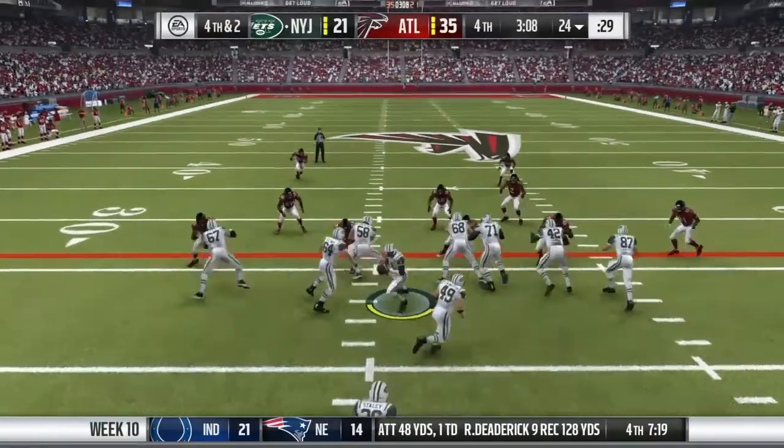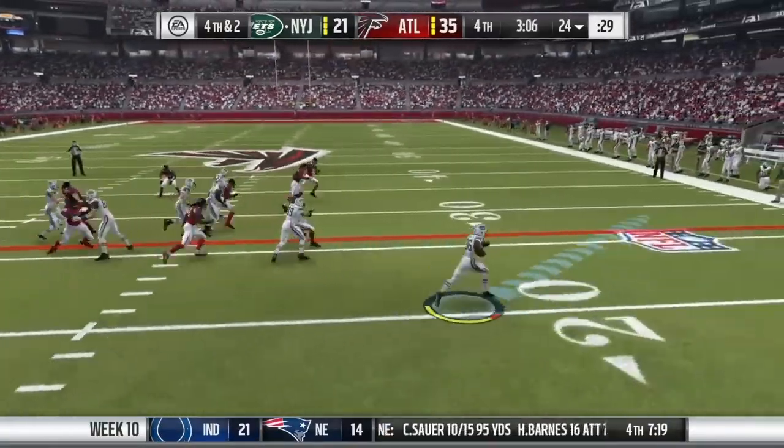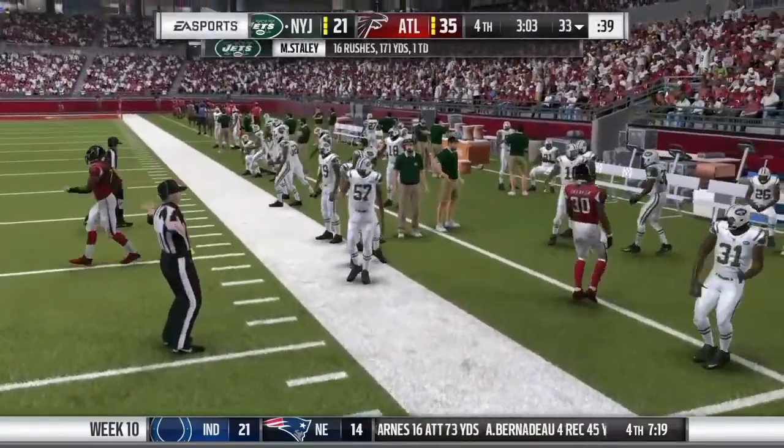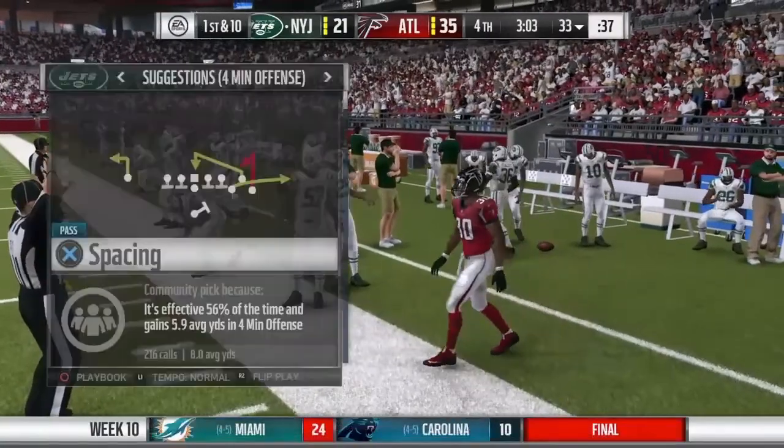Get it through the air, but they run successfully. They'll give it to him right up the gut, and some room to work. Give him 9 on the play, and they're able to pick up the conversion here.